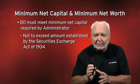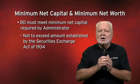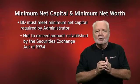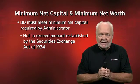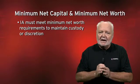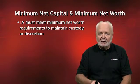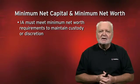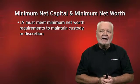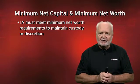Now, folks, don't get all hung up here on, am I going to have to calculate net capital? No, you're not. You simply need to know what financial measurement applies to who. And the financial measurement that applies to a broker-dealer is net capital. Now, an IA must meet minimum net worth requirements, but only if the IA maintains custody or has discretion. What's custody? The customer has their stocks, bonds, and cash on deposit with the IA. What's discretion? This is where the IA makes trading decisions regarding the customer's account.